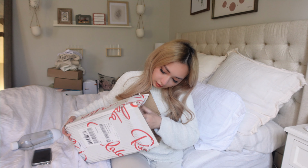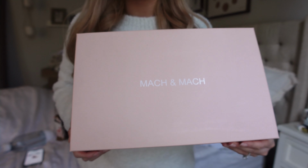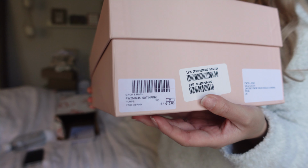So looks like we have our box here, and this is the receipt. Next we have the shoes. So it is shoes by Mach. It does have this beautiful pink box, and the style that I got is in satin pink. Now the box did get a little bit wet from shipment, I think, because there's like a couple little weird corners going on. I don't think you can tell in the video, but it definitely got soaked a little. So that kind of sucks, but let's take a look at the shoes and see how they're doing.